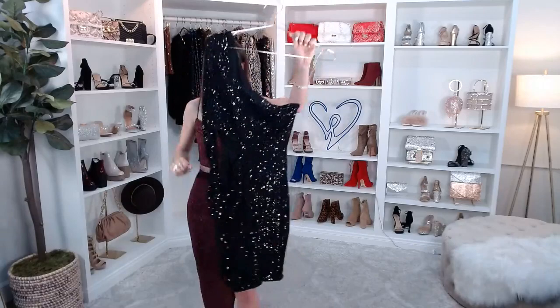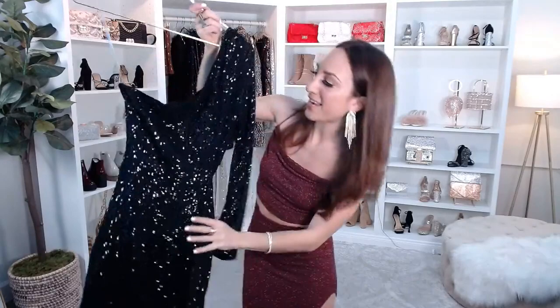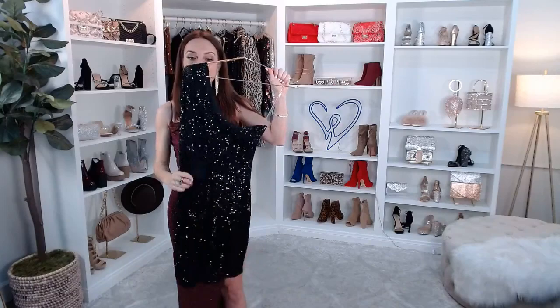This is the Glamorous Beauty Sequin Mini Dress. So this is just such a flattering neckline right here. That one shoulder neckline has that long fitted sleeve. Very easy to take on and off with that zipper closure. What's really cute about this is the waist cutout. And you guys, let me know in the comments, are you a waist cutout kind of fan? I totally am. I think that it's super sexy, especially when you're doing something with a long sleeve. Have that little sexy moment.